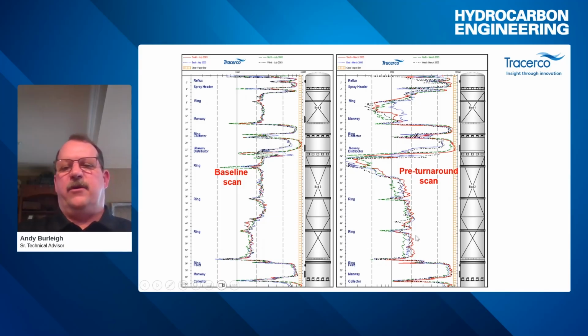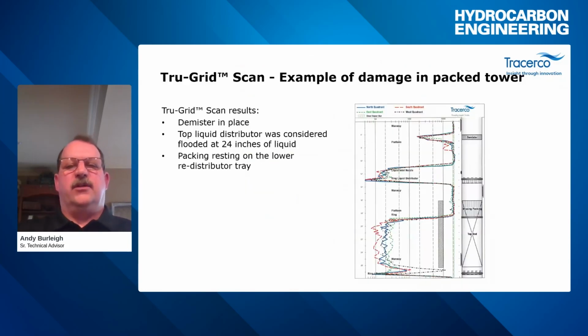Here's the same tower pre-turnaround scan. You can see the spread amongst the 4 scan cords, very bad distribution, liquid hold up actually into the distributor up top. And the top bed also looked very bad with some fouling and some liquid holdup. So by having this type of information, customers are able to determine what kind of repairs might be needed when they shut down.